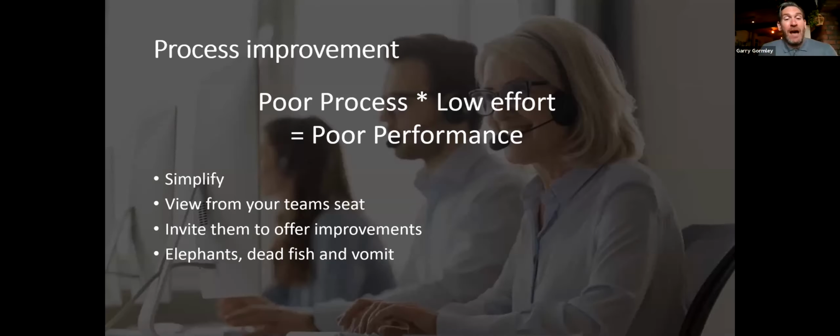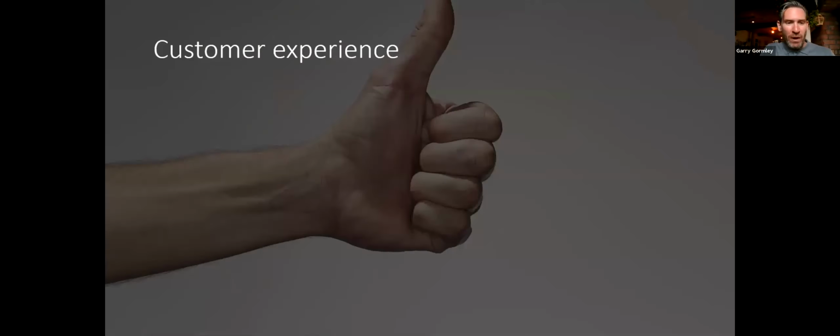And then vomit is that opportunity to have that verbal vomit to say, actually, these are the things that are really causing me a problem. Because actually, those are the things that detract from the day-to-day improvements and the day-to-day effort that you get from your teams if you do it well.